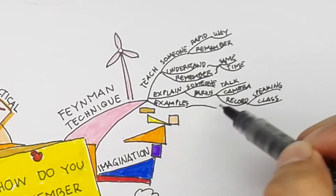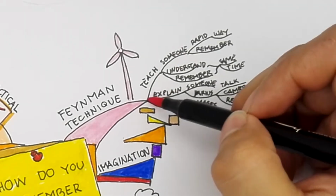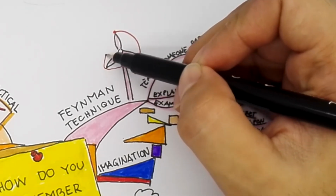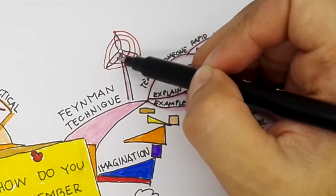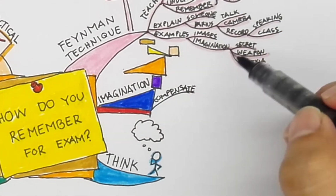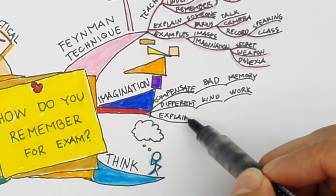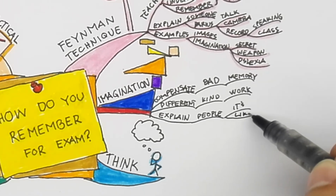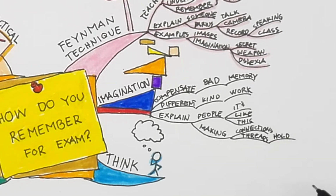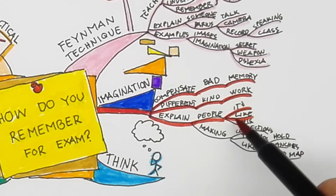And what we're looking for is finding practical examples that explain the underlying concepts that you're learning. And they lead to images and they stimulate your imagination when you're trying to explain it to someone. And your imagination is one of the secret weapons of dyslexia. Your imagination can really help you compensate for other weaknesses like a bad memory. It's a different kind of work. When you explain something to people and say things like, "It's like this," you're making connections, and they become like threads that hold your understanding together. They're like branches on a mind map that connect different words and thoughts.